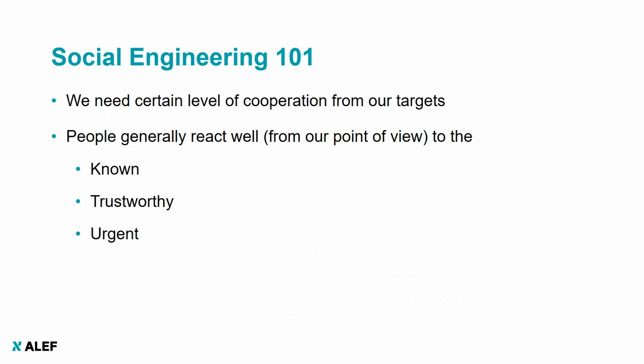Since we're sending a phishing message, we need a certain level of cooperation from the recipient. We need them to either click something, open something, unzip something, you name it. So what do people in general react well to? Well, to anything that looks like it's from a known source, to anything that looks like it's from a trustworthy source, or to anything which looks like it's urgent, ideally when it looks like all three of these.